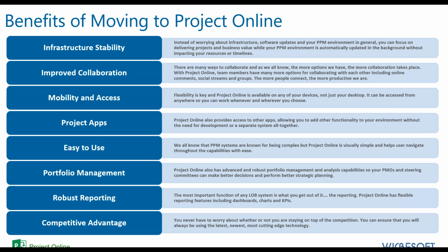And the portfolio management advanced capabilities like we talked about can do scenario modeling if you're ready to do that. The robust reporting with Power BI is evolving over time and capabilities are being added almost daily. And the idea there is that almost anything you want to do on the reporting side of things can be just a natural output of you managing your projects and your portfolios.